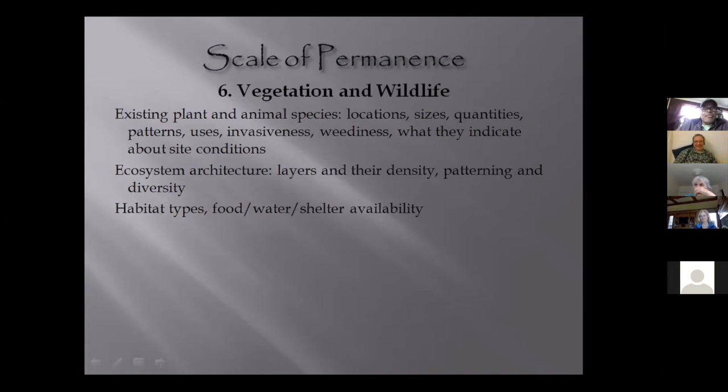Vegetation and wildlife. We can look at this in two ways. This is what is existing on your site or crosses through in the case of wildlife, and then what it is that you plan on putting in. So we're looking at what is there, how much of it, where is it, what is its use, is it aggressive? I do not follow the invasiveness realm of things.